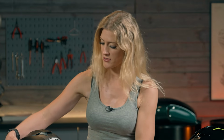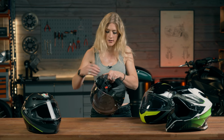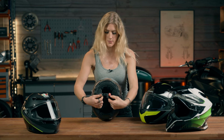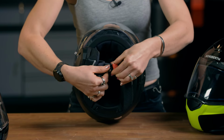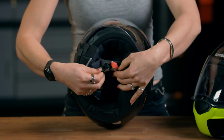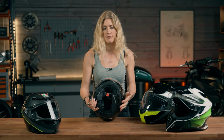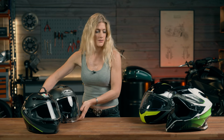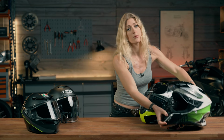Next, you have the different kind of fastening. Now, this is really going to be a personal preference. So this helmet here has a quick release helmet system. So it slides in to engage, and then you lift and release. A lot less fiddly and easier on the fingers than a traditional double D.